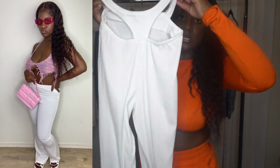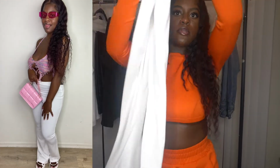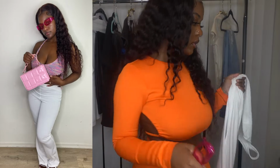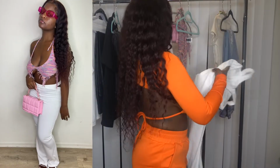So yeah, this is the bottoms that I'm going to be pairing with it. Super cute. And then, of course, y'all know I had to get some shades. So we have these pink shades that we're going to pair with the outfit as well to add an extra pop of color, period. So we have these. And that's going to be that look. I think it's going to be very, very cute together, honestly.